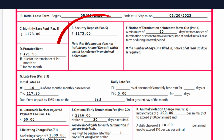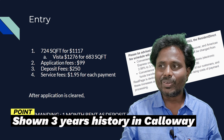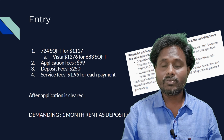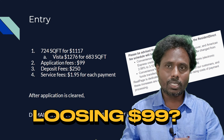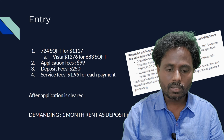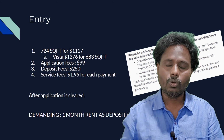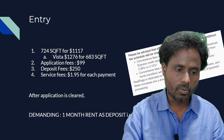I thought about it, because I was about to return, and going back and searching for other places, and I had already paid $99 plus $250. I didn't want to wait another month to get everything refunded. They had already said the application fee will not be refunded if they approve it, so I didn't want to lose that $100 either. So I said okay, let's move on. I paid that $1,173 as a deposit and the rest of the amounts, everything went well, and then they handed over the key.